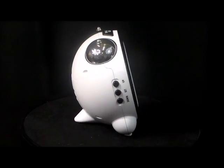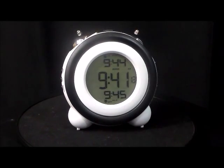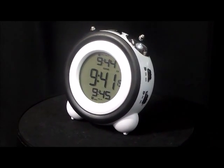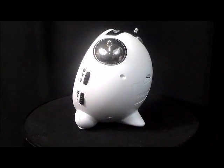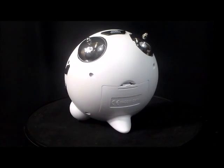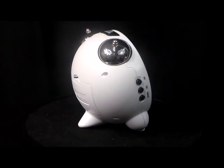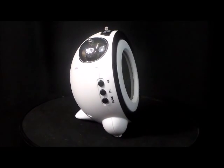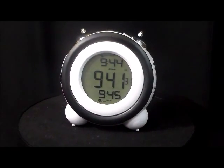And here we have the Kentek T-4689 Atomic Digital Loud Twin Bell Dual Alarm Clock. Unusually unique. I'll bet you don't have one of these. The Kentek Model T-4689 is a combination of great design, function, and accuracy.